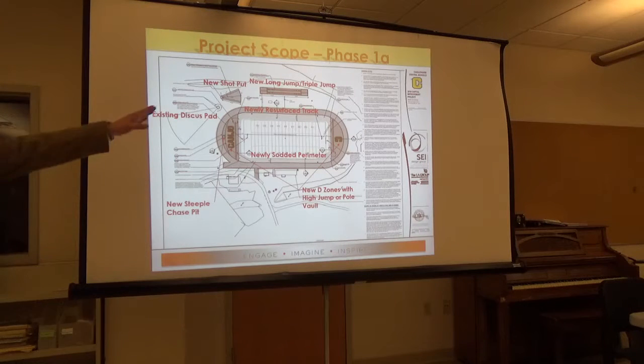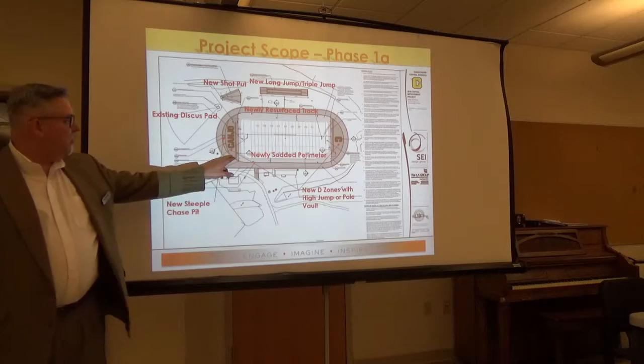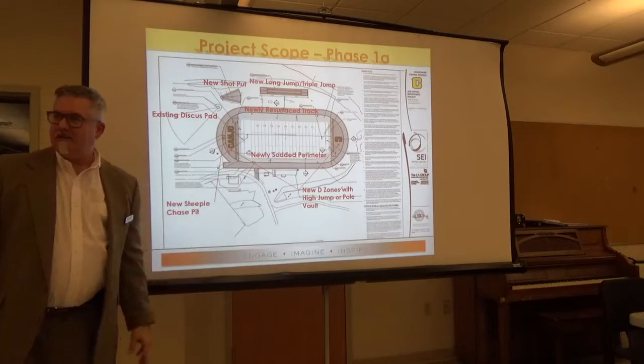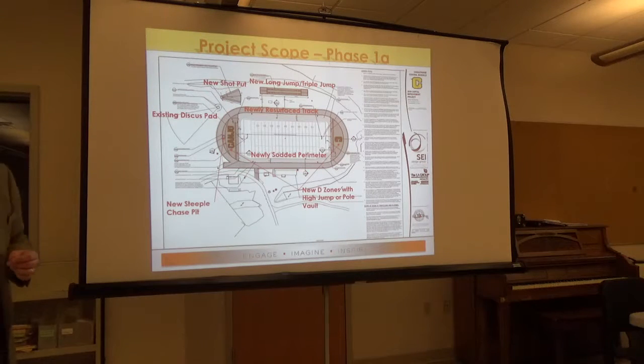Yeah, so we'll create a new triple jump and long jump area outside of the track. And then the pole vault pits will be on either end of the D zone, depending on which way the wind is blowing. The track coach can pick which way to set up the pole vault. So those will be in the D zone areas.